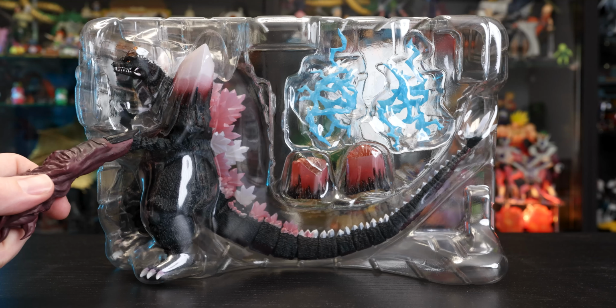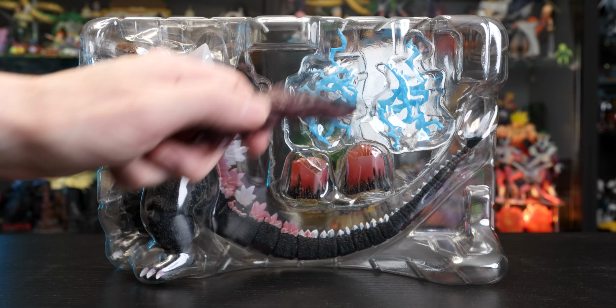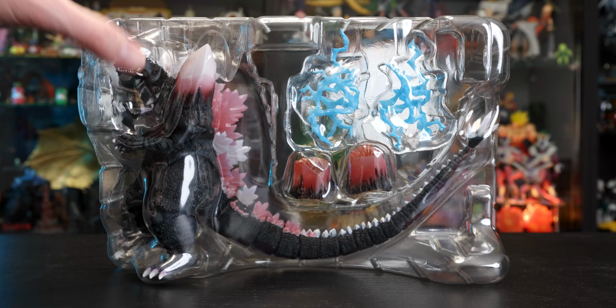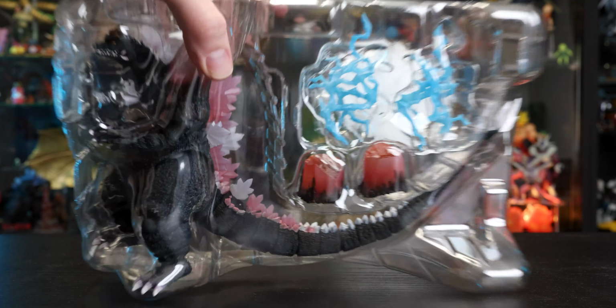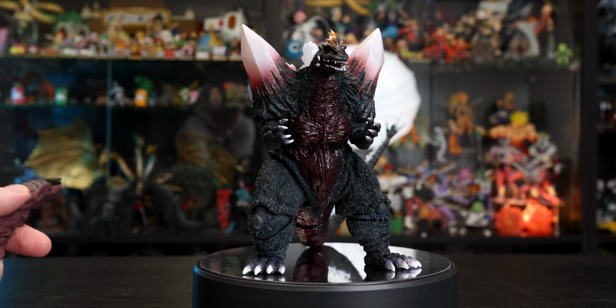So we have Space Godzilla here. We've got the two broken crystals and then the lightning just above. Overall pretty straightforward and simple, but it is nice that we do get these accessories. So let's pop him out of the clamshell, check him on the turntable, and take a look at the overall finish on this version of Space Godzilla. Okay, so as he swings around, if you have the originals, maybe you can give me a better idea in the comments as well.